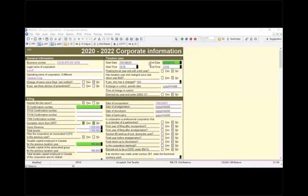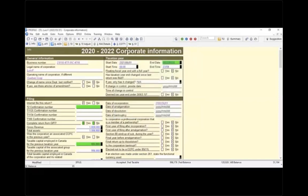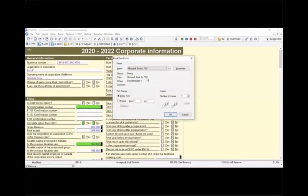The other printing feature is printing a single form. So you can either select the print one icon here at the top, and this will select print one form. So it will print the actual form that you are in. So for example, I'm in the info form. If I select OK, it will print out the entire info form. Also, the other way to select the print form is F12. So if you hit the function key F12 on your keyboard, it will open the same print one form window.